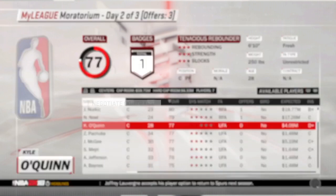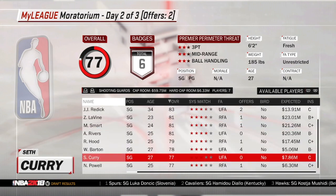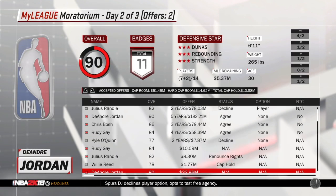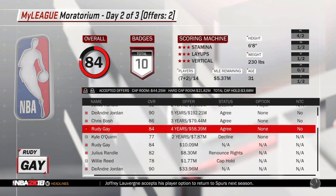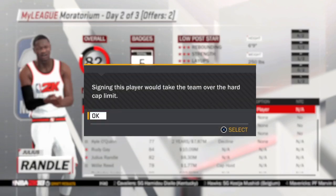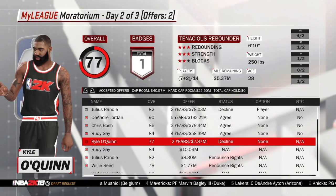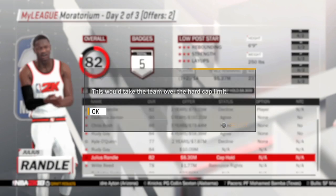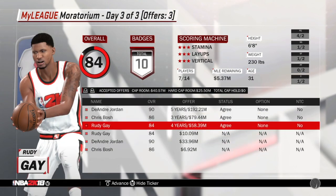Ooh, Al Jefferson will probably be who we pick up. Kyle O'Quinn. Obviously, we'll give him an offer. I think, do we need anything else? If not, we will simulate through. We'll match. Okay. So renounce those rights. Oh my gosh, what did they offer him? All right, so we can't pull him back. How can we not put him under the hard cap too? Whatever. We renounced all the other rights. But we do have all of these guys back.